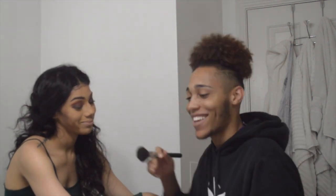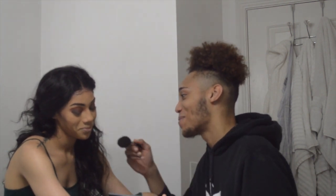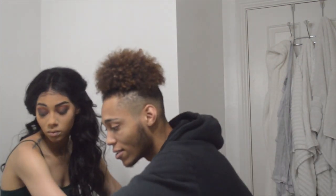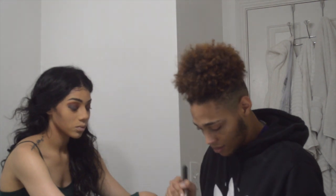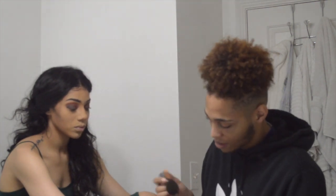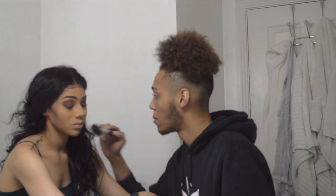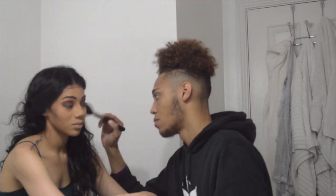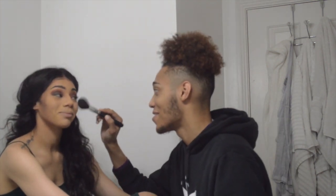We're gonna have a brown cheek on that side. If we take a picture, it'll be on this side because I feel like this side looks a little better. And then we need blush. This. See, this side of your face looks a little nice, right?